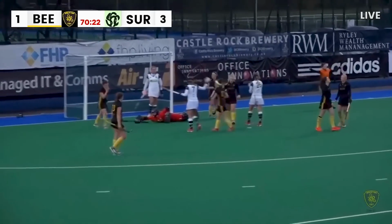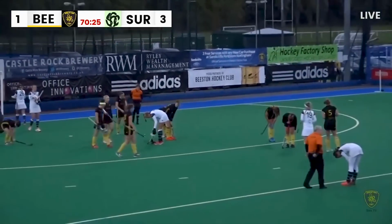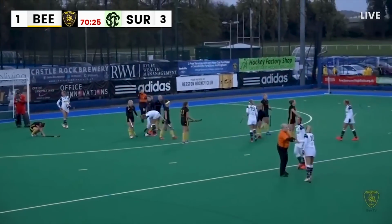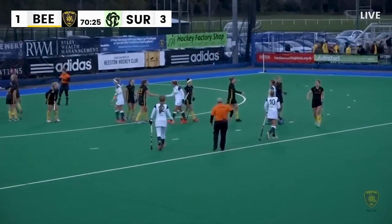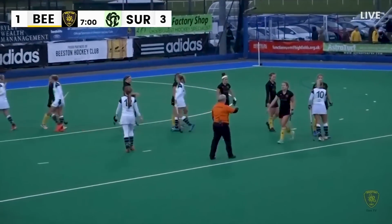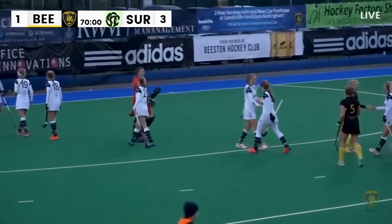Shot goes in, and it goes wide as well. What a shame for Beeston. Couldn't hit the target with that last penalty corner of the game. And it's Surbiton who come away with a full 3-point haul here. Beeston 1, Surbiton 3 is how it finished.